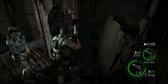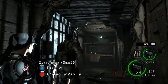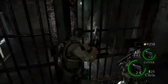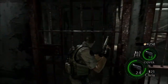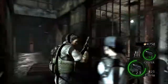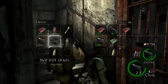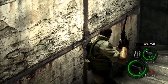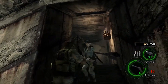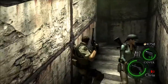I saw that. Score star, take it. There's one right there. There's that one right up there. So let me equip the Magnum, because of course it's obviously more powerful. Oh Jesus! What the hell is its problem? This is why it smells so bad. Be careful. Oh, that's not good.